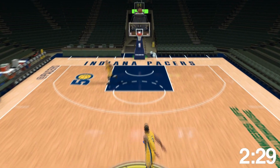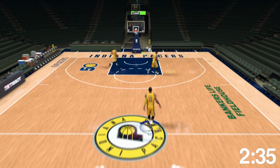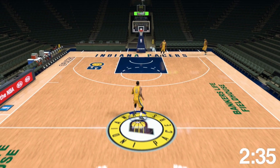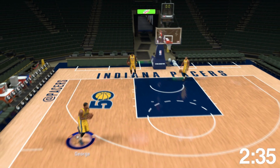Come on, line him up right here. You got to hit this half-court shot. Paul George, come on. That's in. That's cash. He ends up doing it right there. So 2 minutes and 35 seconds for Paul George. And that's actually a minute faster than LeBron. So he completely destroyed LeBron right there.